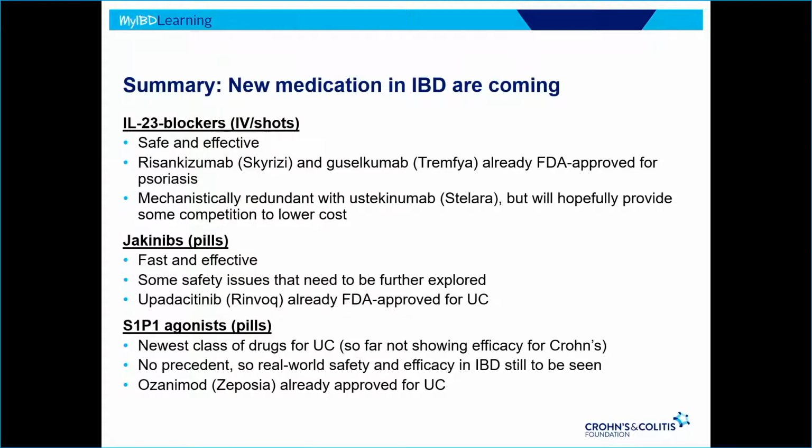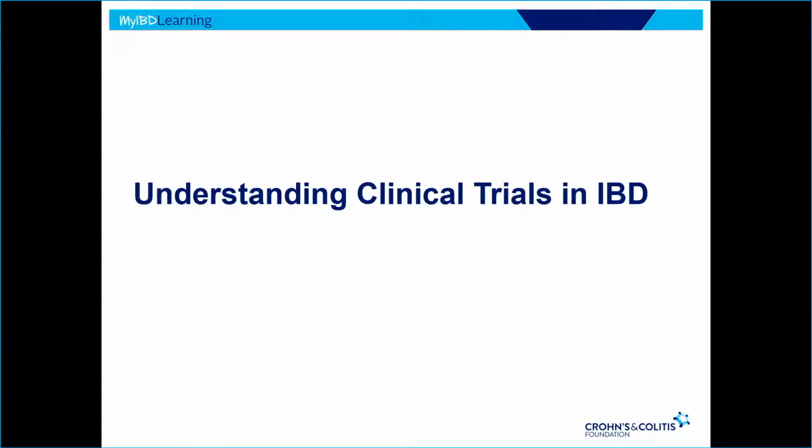And then the S1P1 agonists, these are also pills that are available now for ulcerative colitis. And I think we just need a little bit more long-term safety data, but hopefully these will pan out for Crohn's disease as well. All right, moving on, we're going to switch gears now and talk about clinical trials.